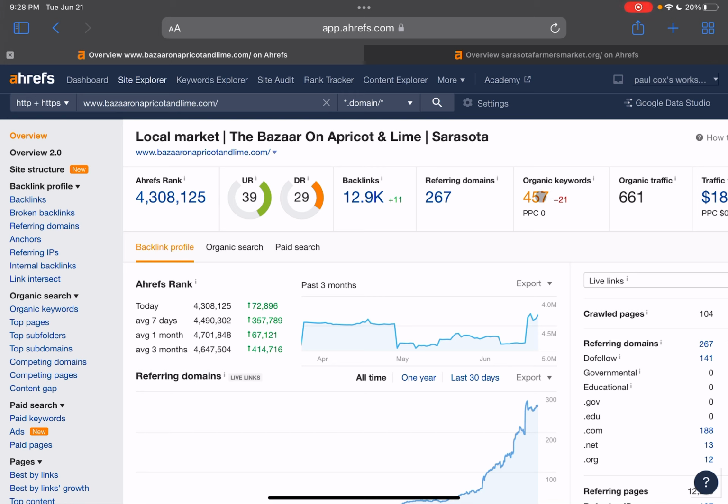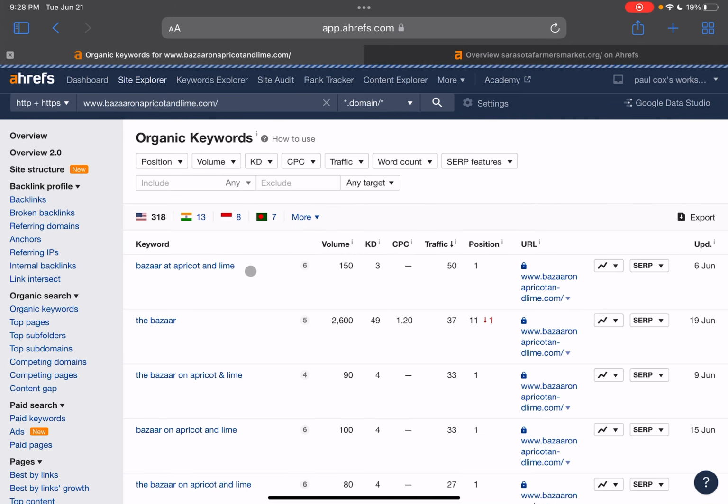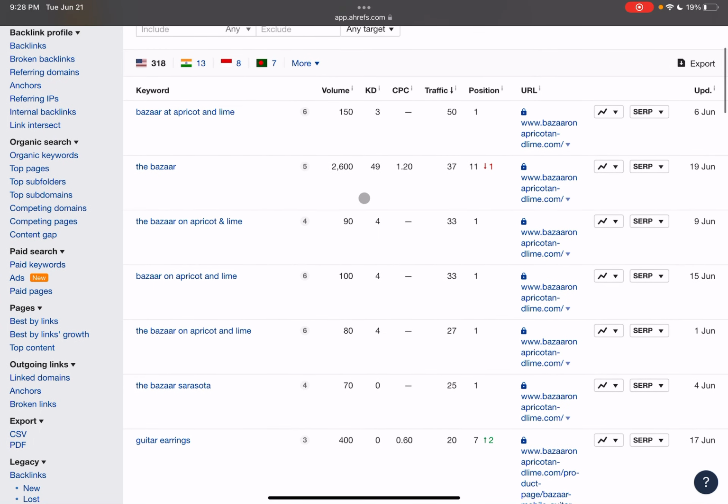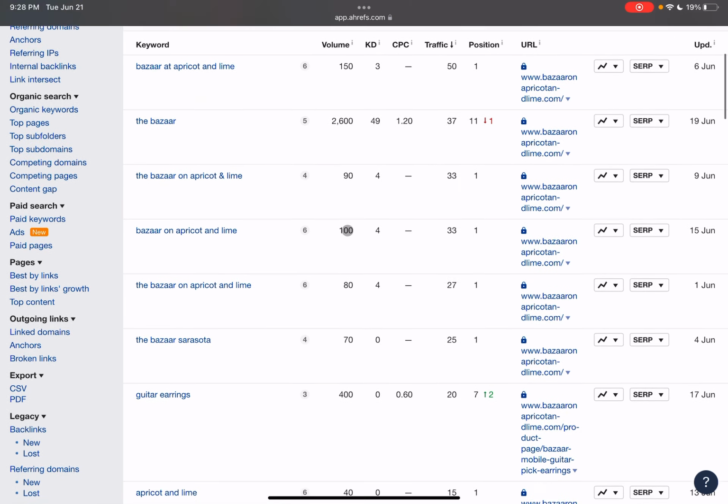I actually want to take a look at your keywords real quick. Bazaar, Apricot, and Lime. The volume is the amount of people searching for that keyword potentially each month. So that's a lot of volume. But the problem is the Bazaar is most likely a national keyword. Same thing. Well, Bazaar, Apricot and Lime is obviously you guys.